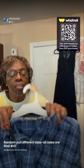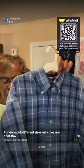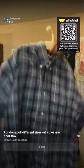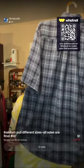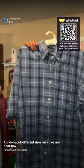Nautica, medium, collar shirt. This is a man's shirt, button down, short sleeve, Nautica shirt. Size medium.